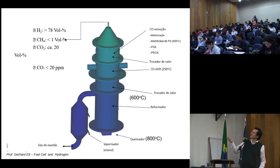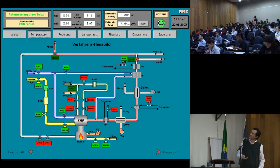And here we can also use pressure swing adsorption, PROX, partial oxidation, and also palladium membrane. It's very useful in some new small reformers. So here is a diagram from our German reformer. Then here you can see the reformer and all the processes they have to control the process.